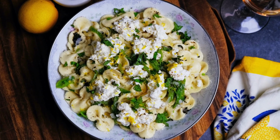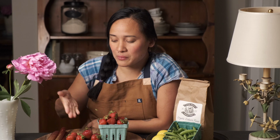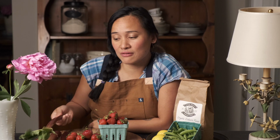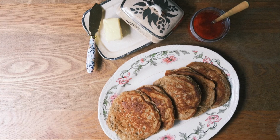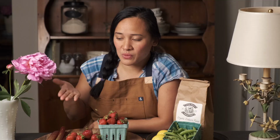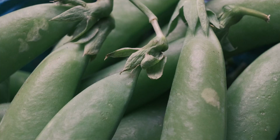So we're going to be making a sugar snap pea pasta with lemon and ricotta. And I'll also show you my go-to when I see strawberries and rhubarb at the market. I have some end of the season rhubarb. I'm going to be making some einkorn pancakes with strawberry and rhubarb compote. And so today I also wanted to share a little bit with you my process when I go to a farmer's market and my cooking philosophy.